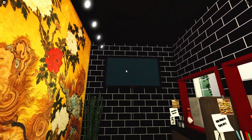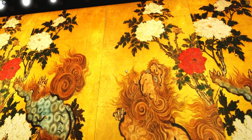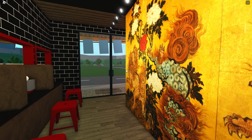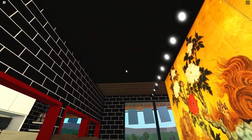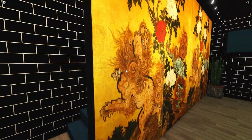But yeah, down here we have a TV, we have some bamboo, and we have this beautiful mural. It's so nice. I looked it up and it's the first thing that popped up, and I love it because the yellow and then the red, it also has it in the mural and it looks so good. I love these lights. Ignore this floor thing, I don't know what happened here, but yeah, this is so cute.